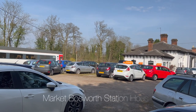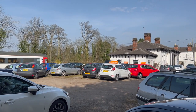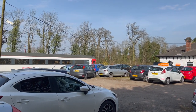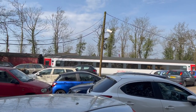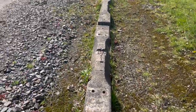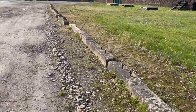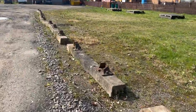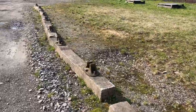This is Market Bosworth Station, and it seems that the station house here is turned into another function, and that's a car mechanics lot and car sales room. But there is a big, quite modern looking railway carriage there. They've taken some old concrete sleepers here and made a barrier to this driveway. You never know what you're going to find here.